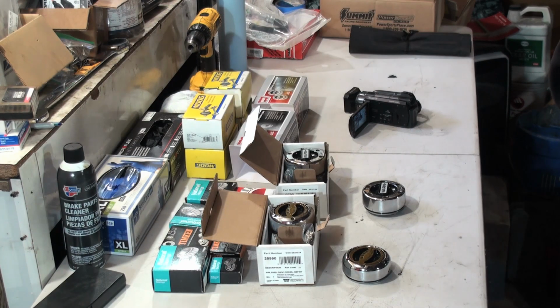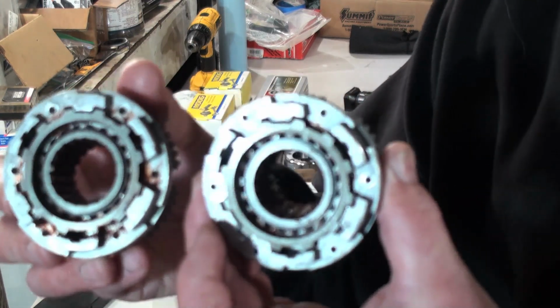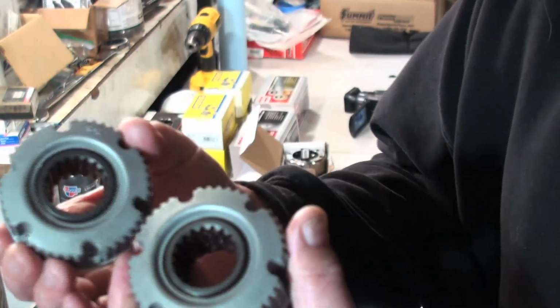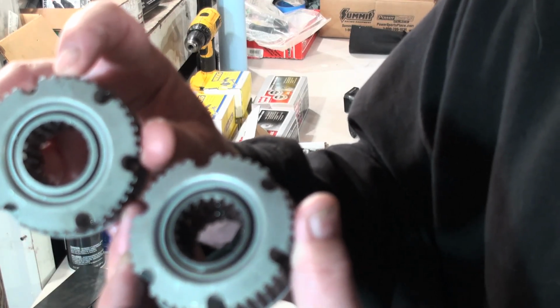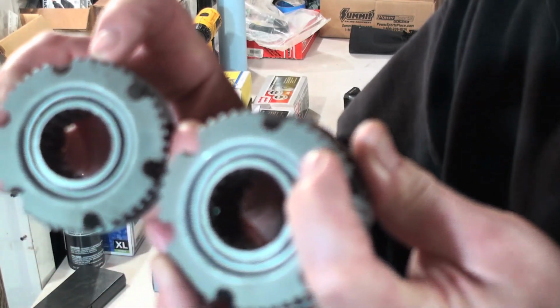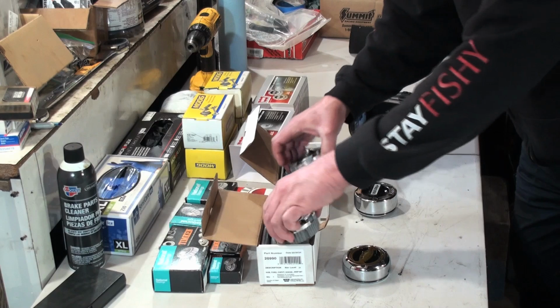Now, as far as the guts of these go, I don't really see much difference. If you look at these side by side, they really look the same to me. And if you turn them over, they still look the same. They've got the number on the casing 2-2 here, and this one also has the same number 2-2 right here. So what is the difference? I don't know. And I think they're probably both a good hub.